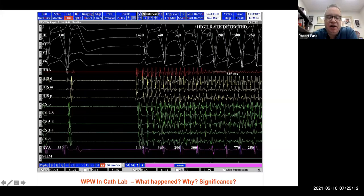The whole page is running at 100 millimeters per second, which is a fairly standard sweep speed that's used during most electrophysiology studies. Sometimes during ablation or mapping, doctors will use a little faster rate to see more subtle differences in timings. But I think most of the time we're running at 100. Again, remember, normal ECG is at 25. So this is four times faster than usual.